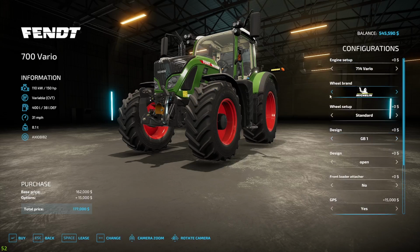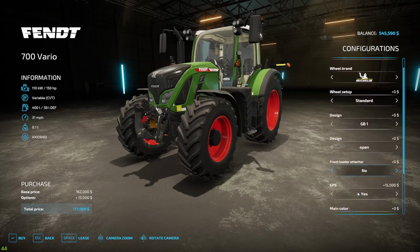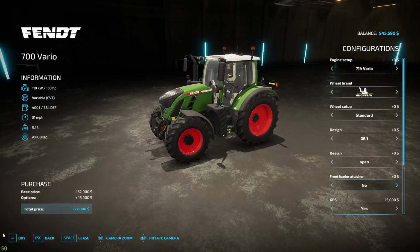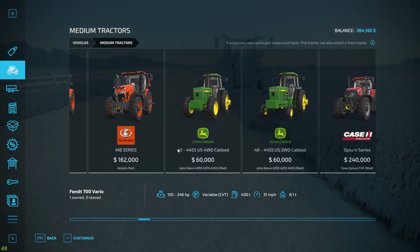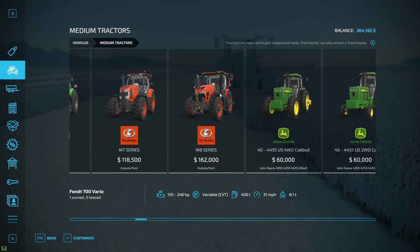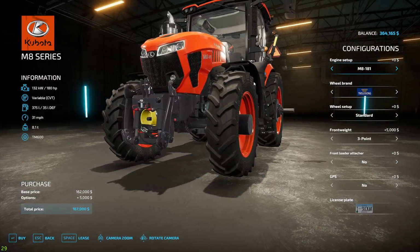Alright. So, let's see. Alright. There's that tractor configured. 177 grand. It's pretty expensive, but I heard they're good tractors, so I'll take the word on that one. Now, I've been thinking, I kind of want to get one of these Kubotas. We don't use them enough.